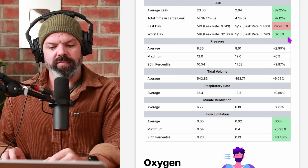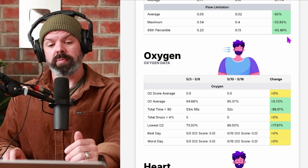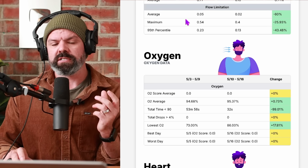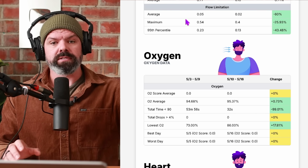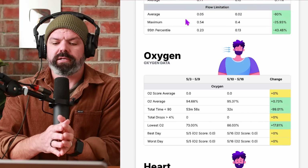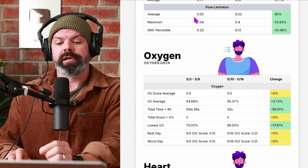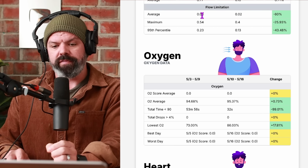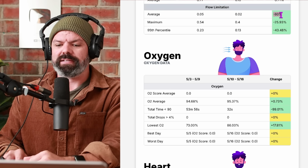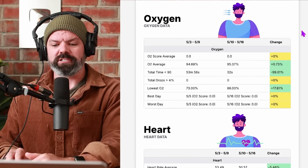Really good stuff. And if we come down a little bit more, this is that flow limitation I was talking about before. So the average flow limitation, that's the upper airway resistance. You got your obstructive apneas, your hypopneas, like big reductions in breathing. Flow limitations like smaller reductions in breathing, but still really, really important. Average 0.05, now down to 0.02. Really good. That's down 60%. Big improvement. Let's check out the oxygen.